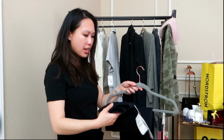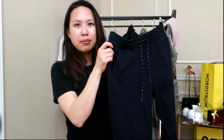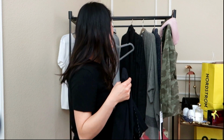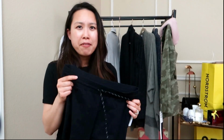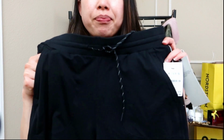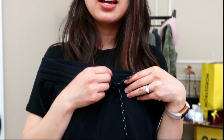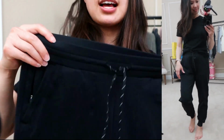The next item is a pair of pants. Now this one is by Zella, and it's their, I think, live-in leggings or something like that. This one has definitely more of a workout feeling, but not like swishy pants, you know? It's still very stretchy, but it's not like your sleepwear, and it actually has 3 pockets. It has the usual 2 in the front, and then the zip pocket right here, so you can put more secure things like keys or something. And it has a drawstring and elastic waist.